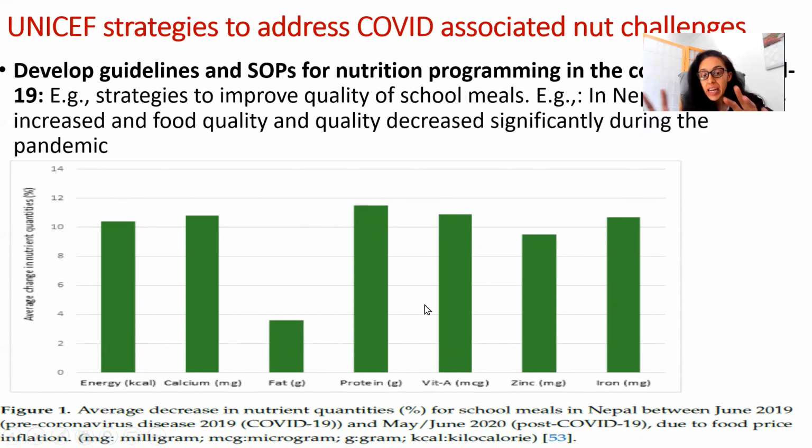Okay, so for instance, an example has been given over here. I'll share with you that in a lot of developing countries, and this example is for Nepal, the same sort of program is also followed in India, which is the origin from where I come from. All right, so we have midday meals running in a lot of schools in Nepal, in India.